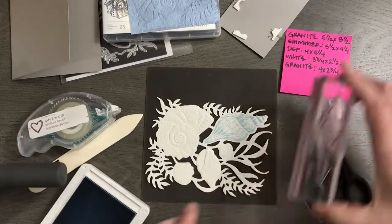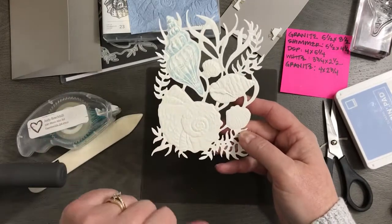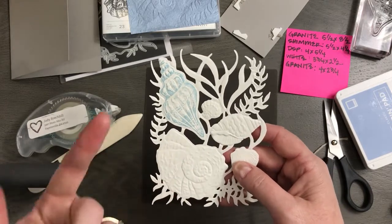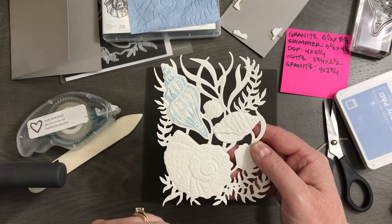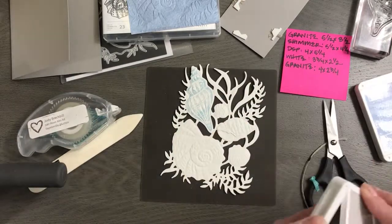Oh my gosh, look at that. How cool is that? Now all I need to do, I could leave it that way. I could go ahead and stamp all of these, or I can cut that out if I wanted to do that individually. So is that not neat? What I was wondering, if you needed to stamp first, then emboss, or if you should emboss and then stamp. So I embossed and then stamped, and it seems to work out just fine.